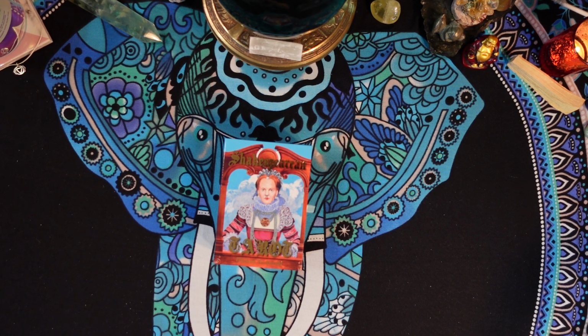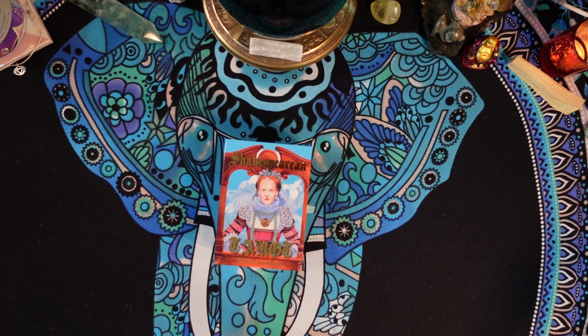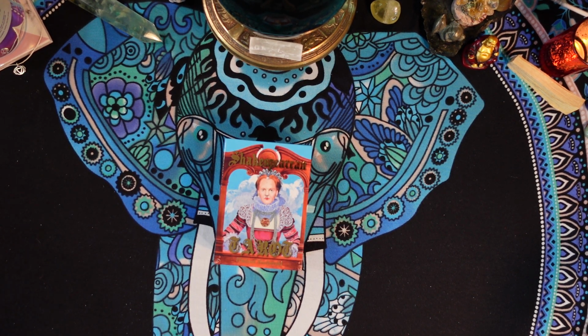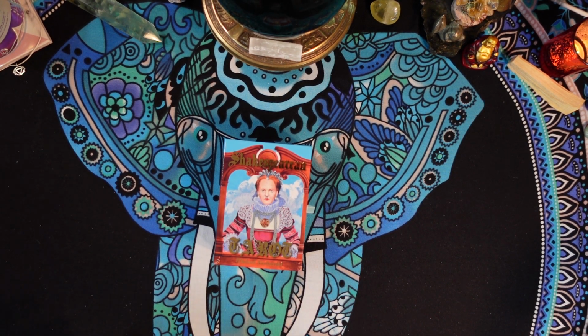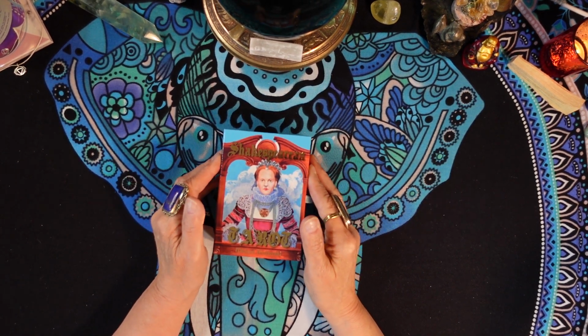Now, I had never seen this before, and I found it at a big flea market at the Kentucky State Fairgrounds, their big Memorial Day flea market. I saw this and I was so excited because I am a drama teacher and I love Shakespeare and his plays. So, okay, let's take a look.